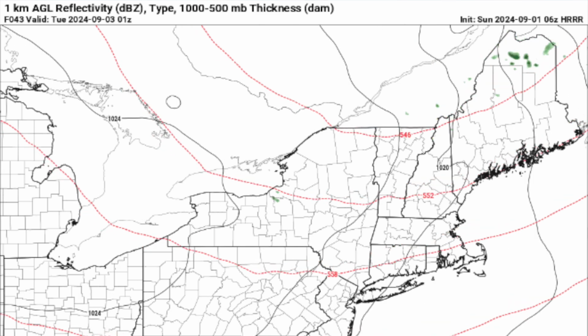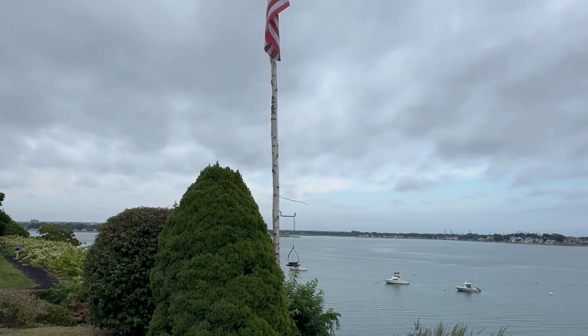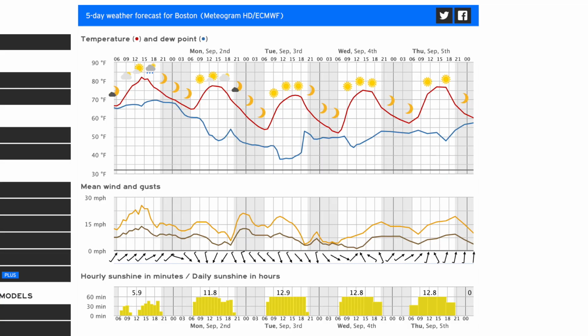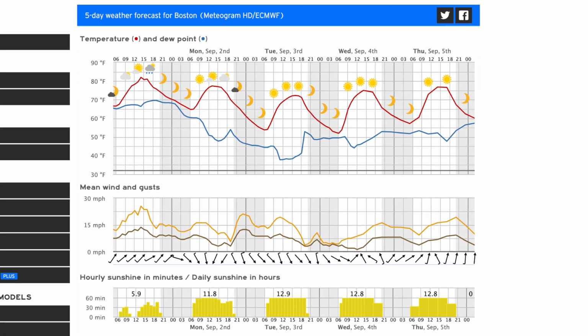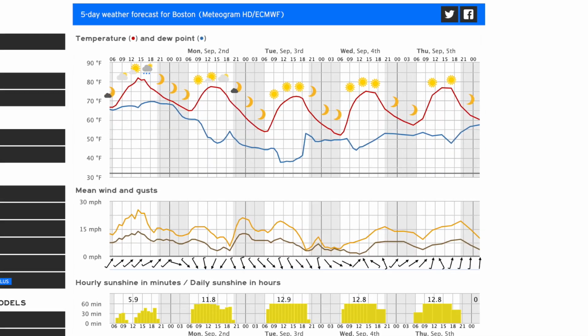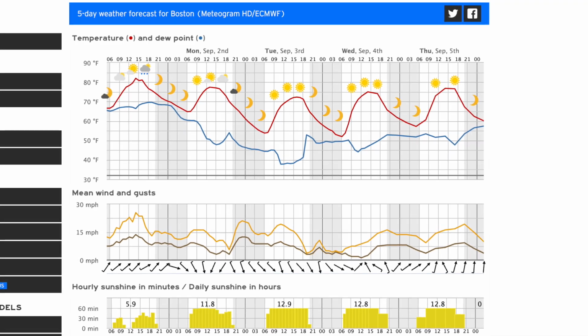So I should show you the Boston 5-day because we do this every day. There's breaks of sunshine this afternoon, also a chance of a thunderstorm, and temperature near 80. And then tomorrow, the temperature still in the 70s, and the wind's not that strong initially. It looks like a kind of a pulse there.